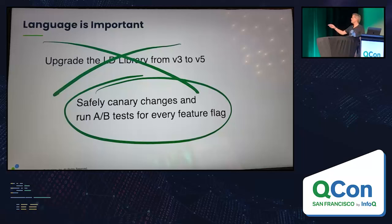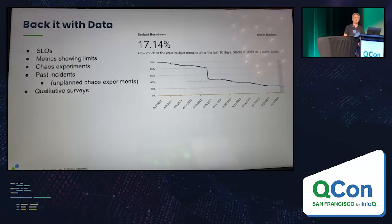But this idea of finding the business case in order to do the work, sometimes it takes some effort to understand what is going to happen with this. And that can feel a little squishy.